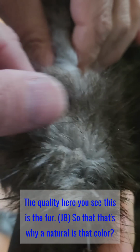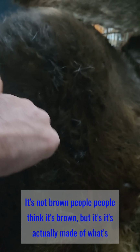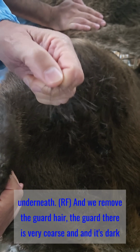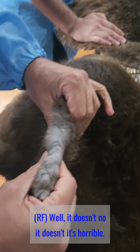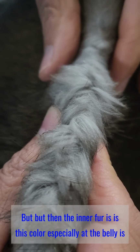This is the fur. That's why the natural color is that. It's not brown. People think it's brown, but it's actually made out of what's underneath, because we remove the guard hair. The guard hair is very coarse and it's dark, and it doesn't felt well. It's horrible. But then the under fur is this color.